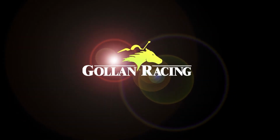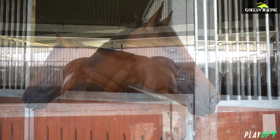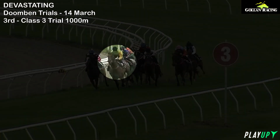Okay, we will kick off in race 1, which is the benchmark 70 handicap over the 1,000 metres. Devastating is the first horse we'll talk about. 61 kilos, Michael Rod on board, barrier 6 with PlayUp. He's paying $6 to win and $2.25 for the place. Pretty good first up record, and he is first up, and a good record at this track and trip.